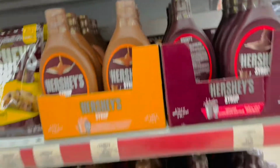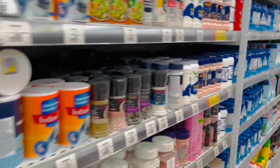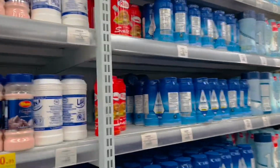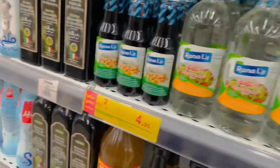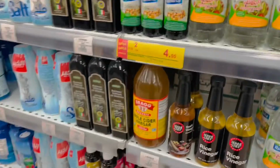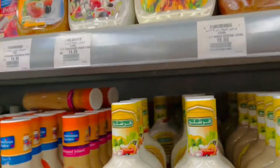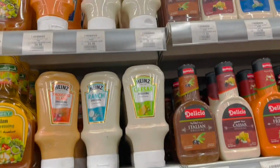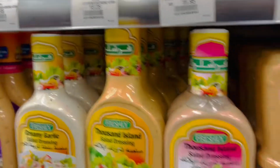I need sausage. Planning to make shawarma. Hey, let us move. Where are you? Yes, here we have you. So this is what I am looking for. This is the section. Salad dressing, yogurt, cucumber, creamy, and so on.